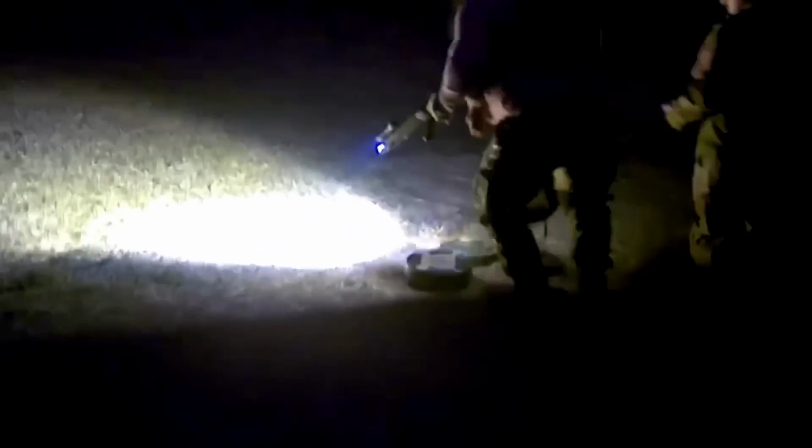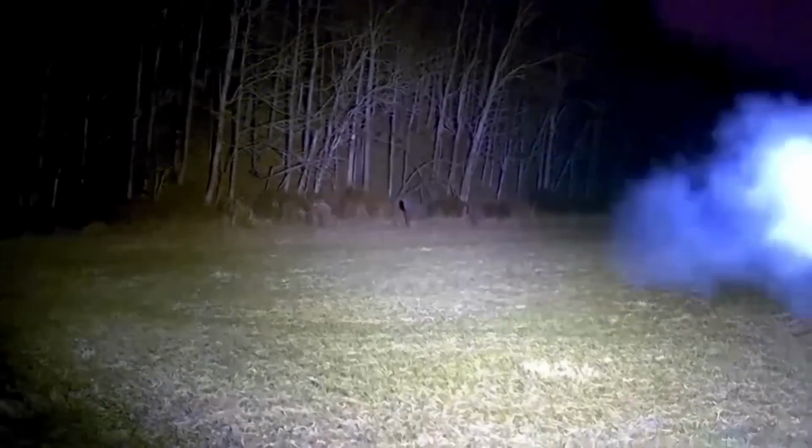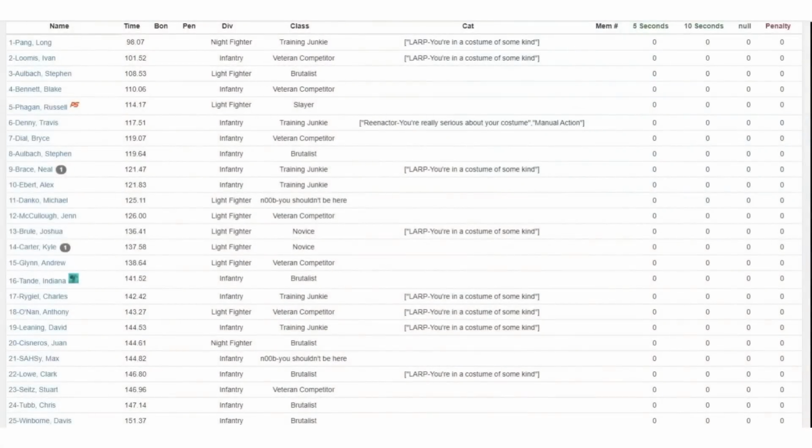I think all these stages would be incredibly simple to do in the daytime, but doing it at night with lighting conditions or using night vision equipment makes everything substantially more challenging. On this stage, I am 2nd in Light Fighter and 5th overall.